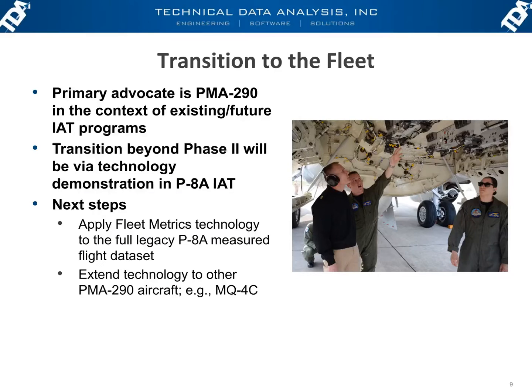In terms of application and transition to the fleet, the primary advocate is PMA 290 in the context of existing and future individual aircraft tracking programs. Transition beyond Phase 2 can be via integration in the individual aircraft tracking used by the Navy for the P-8. Next steps would be application to their full legacy data set and then extension to other platforms within the PMA 290 family, for example, starting with the MQ-4C Triton.